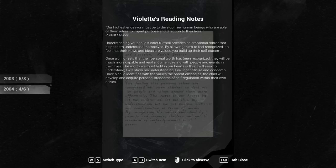Our highest endeavor must be to develop free human beings who are able of themselves to impart purpose and direction to their lives. Understanding your child's inner turmoil provides an emotional mirror that helps them understand themselves, by allowing them to feel recognized, to feel that their views and ideas are valued. You build up their self-esteem. Once a child feels that their personal worth has been recognized, they will be much more capable and resilient when dealing with people and events in their lives. The motto we must hold in our hearts is this: I will seek to understand. I will show my understanding. I will not criticize and condemn. Once a child identifies with the values the parent embodies, the child will develop and acquire personal standards of self-regulation within their own selves.